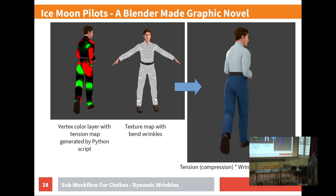So you would have some compression at the arms, and also here at the pants. They're the areas where the compression happens. I don't know if that is well visible, but then you have these dynamic wrinkles in the area where you need them. It's not the best picture for that, but that's what I had. So if you need some dynamic compression on clothes and you don't want to go for a full cloth simulation, that might be an interesting way to go.